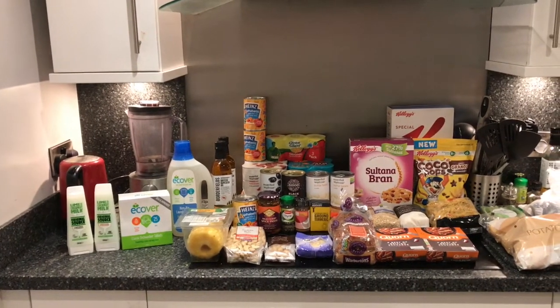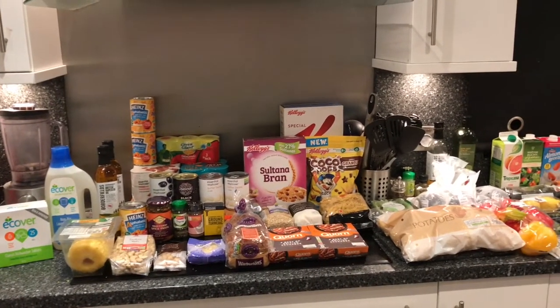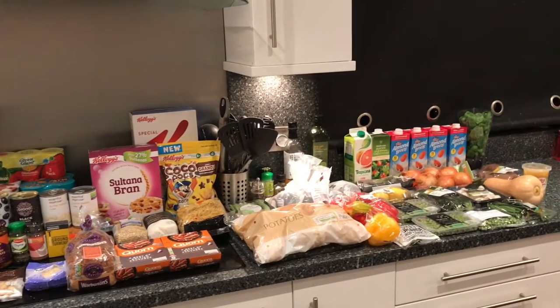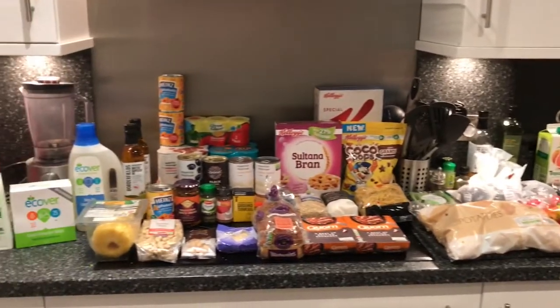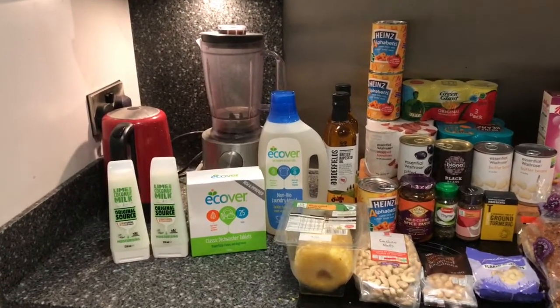We have just had our shopping delivered for the week. This is about 7 days worth of meals with some little top-ups in between. So here's all our shopping. I'll give a little run through and tell you the recipes we're going to use it for this week.